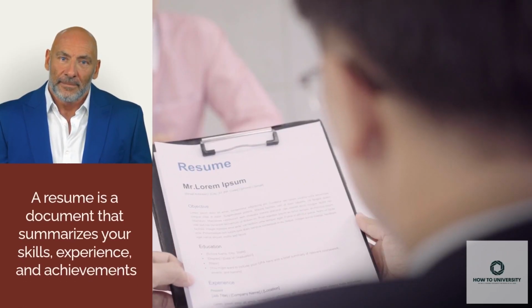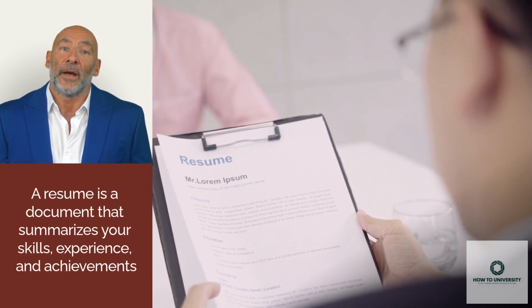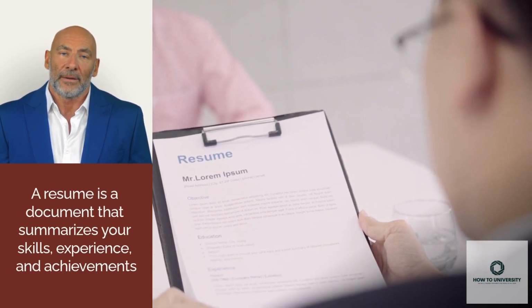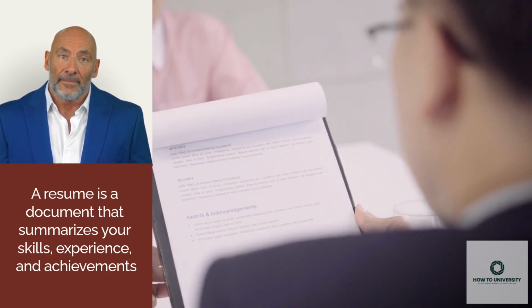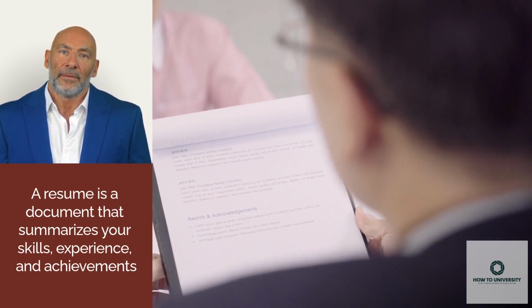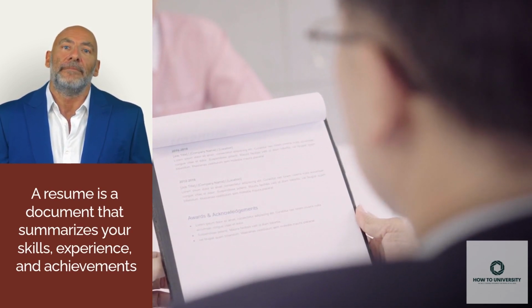First things first, let's start with the basics. A resume is a document that summarizes your skills, experience, and achievements. It's the first impression you'll make on a potential employer, so it's important to make it count. A good resume should be easy to read, concise, and tailored to the specific job you're applying for.